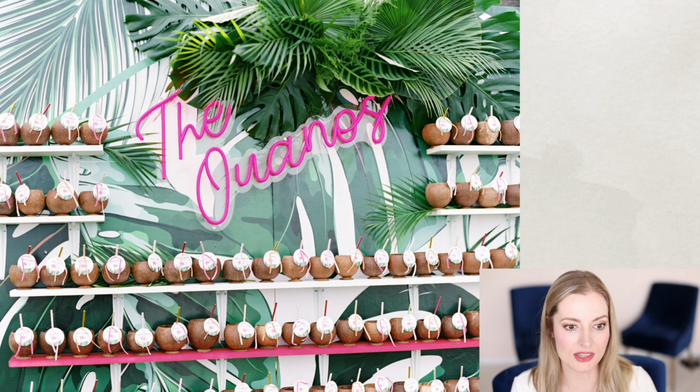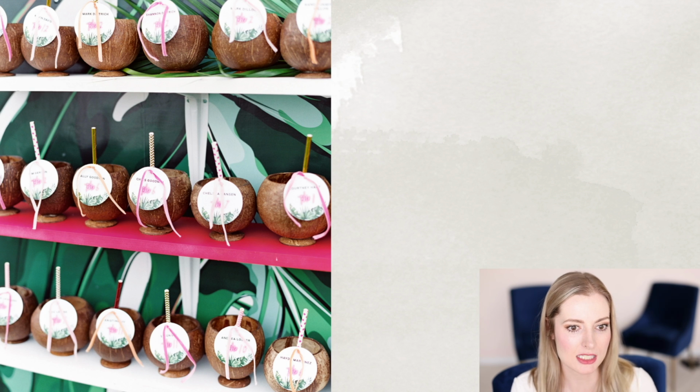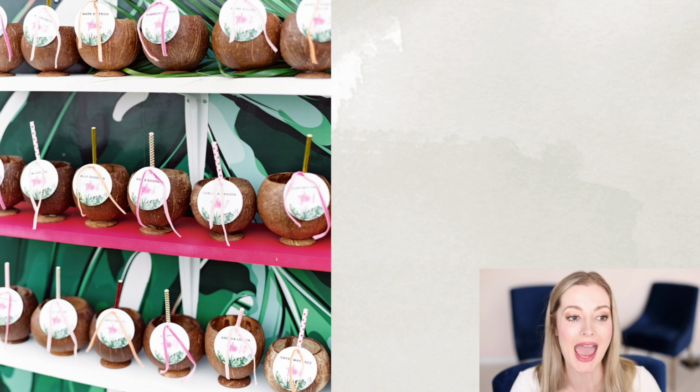My couple did this with their drinks. Everybody got a cute little coconut cup with their place card on it. I'll show you guys a close up so you can see the little tags, different color ribbons on everything, different kinds of straws. Think of a cool way for your escort card to display to incorporate food, just making it more interactive than just something to look at. You can incorporate something edible into it.